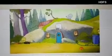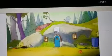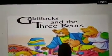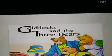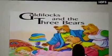Once upon a time, there were three bears who lived in a little house right in the middle of the forest. There was the great big father bear and medium-sized mama bear and little tiny baby bear.